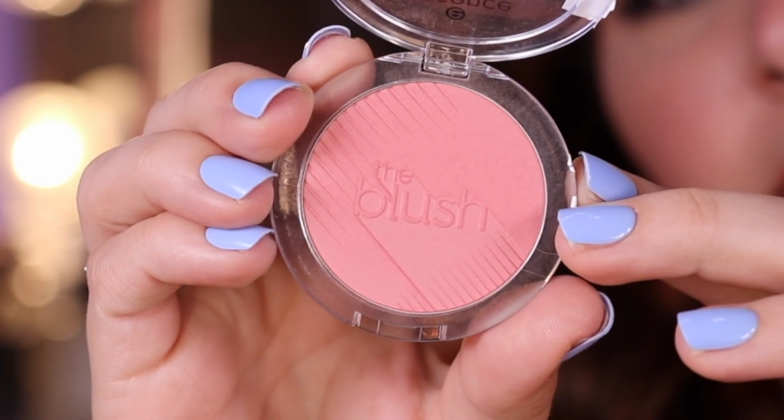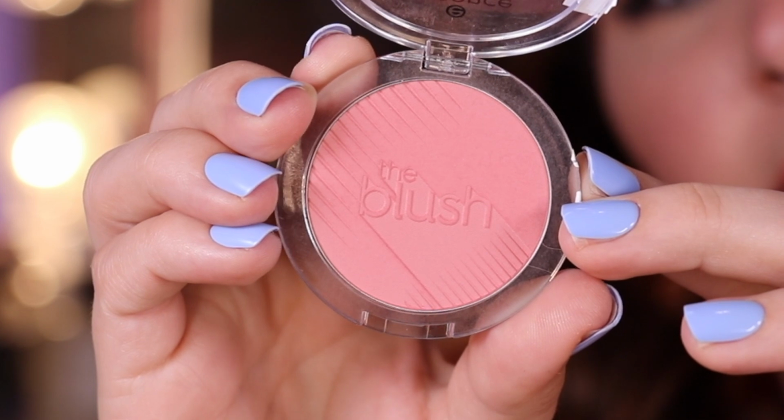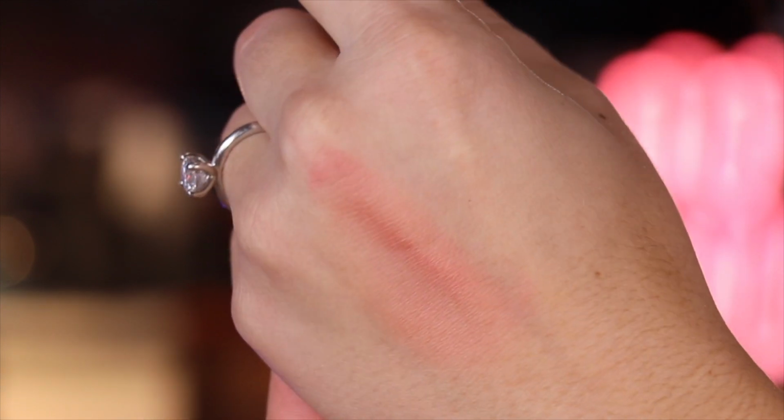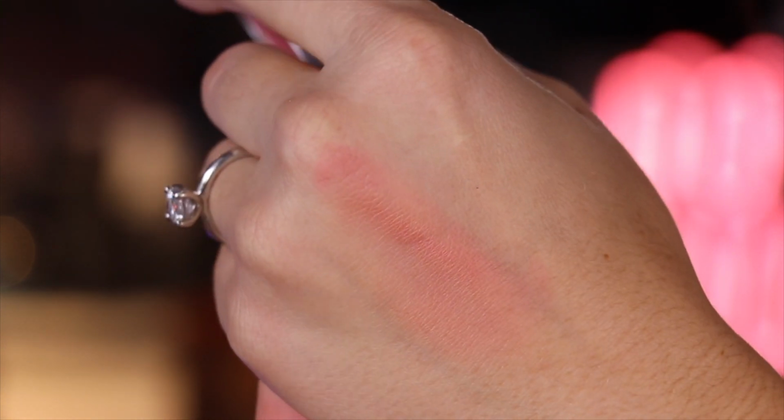Here, I picked up a single from Essence. This is called The Blush. It is in the shade 40 Beloved, and it is totally matte, it's totally beautiful, and it's totally pretty subtle, honestly. This particular shade, Beloved, is more like a mauve, a very soft mauve sort of blush. I do find that on my skin tone, I have to layer it up, so it's not going to be suitable for a wide range of other skin tones, but when I was looking at the shades that they had, there were a lot of others that did run deeper, like deep apricots and bronzes.